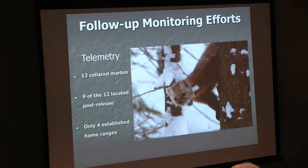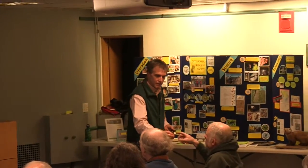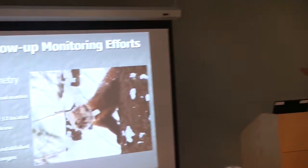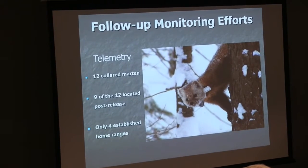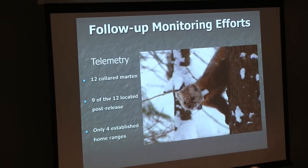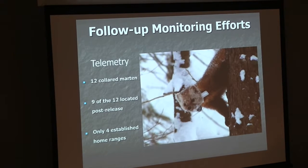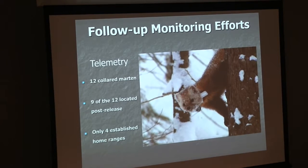But we also radio collared 12 of the marten, and this is again in the late 80s, early 90s, and so radio telemetry, electronics in general, weren't what they are today. This is a marten collar here. I'll pass it around. It's all VHF, meaning it's land-based. There's no satellite communication. You have to be within a matter of 1,000 yards or less to pick this up with a radio receiver. And these areas that we release these animals in are remote. They're rugged. They're high elevation.